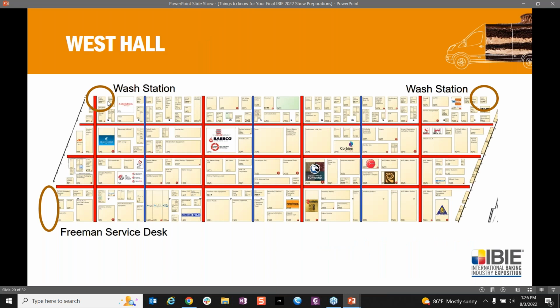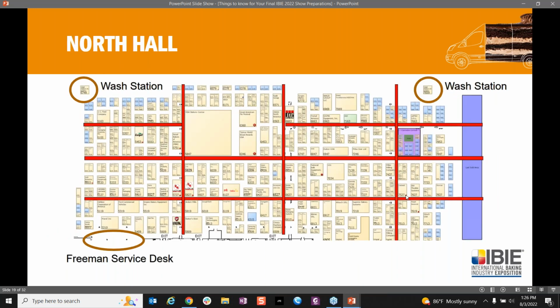Wash stations for West Hall are in the back two areas, here and then over here. And it's very similar for North, in the back here and over here.